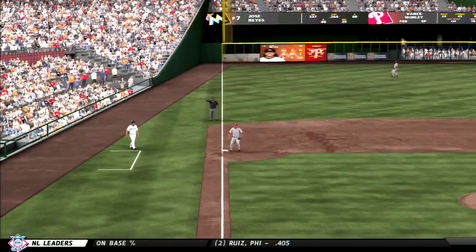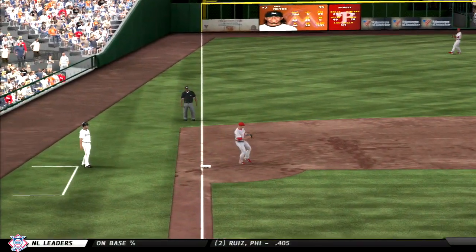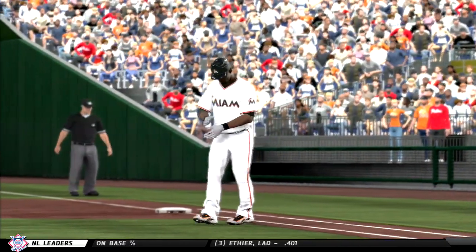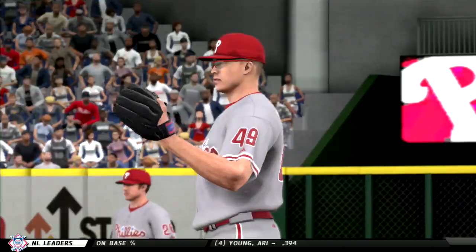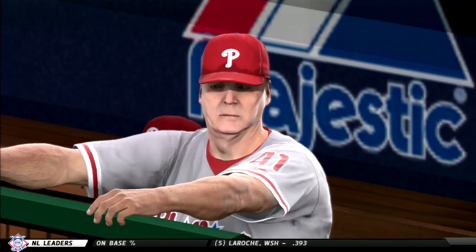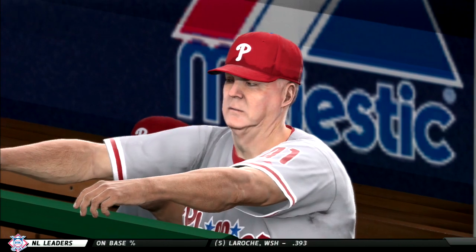Swing and a hot shot toward third. But quick hands over there at third as he takes it for the second out. And here's a guy that needed a quick inning after giving up 3 runs the last time around. He's got the first 2 outs here. He's looking a lot more determined out there now.